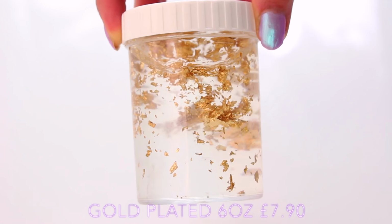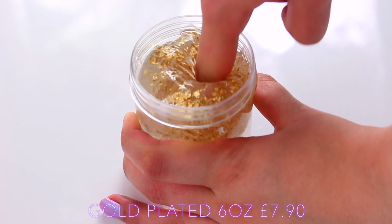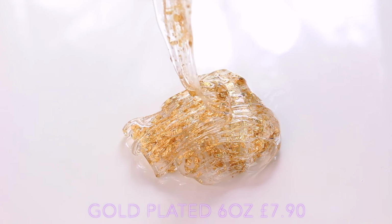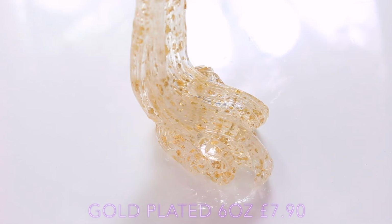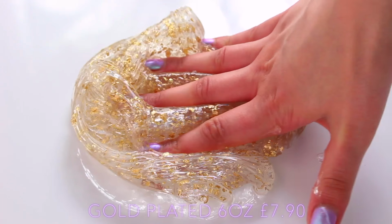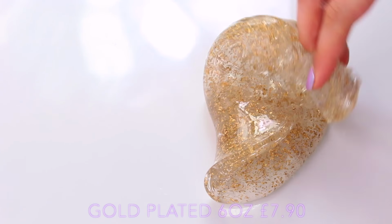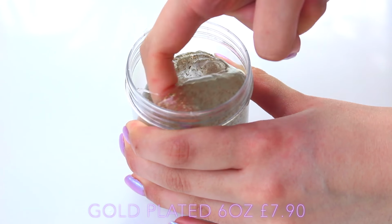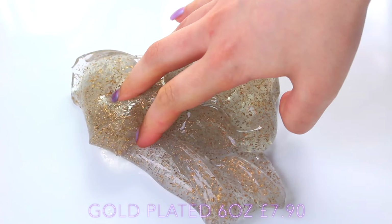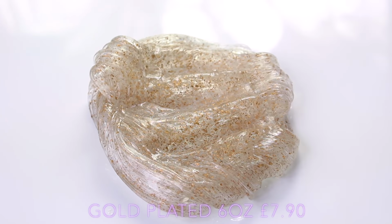Gold Plated is a really nice slime. It's super clear. It doesn't have any scent to it, so that's probably why it's so clear, but all the gold flakes are kind of mushed up and on the top, and when you get it out of the container, it's so pretty. But the only problem with gold flakes is when they're added into slime, they act like when they're added into water and they start rusting. So the slime will turn kind of grey or green sometimes after you've had it for a long time. And even though the slime itself will be fine to play with and it's still really nice, it does kind of look gross. So that's something to consider when buying this.